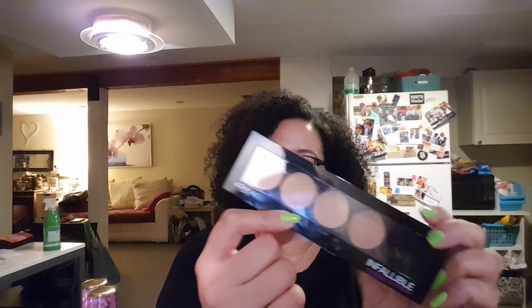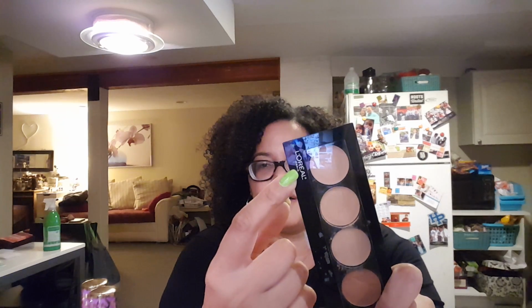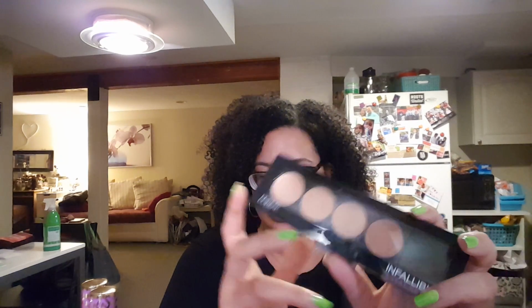You have your color, and I really recommend trying to find the second or third shade that matches you perfectly. That way in the winter, if you're getting a little more pale, you have a shade, and then in the summer, if you're getting deeper, you have a shade to play with. So that's really why I like this concealer kit, because it has a lot of options for your skin as it's changing during the seasons. It blends really well, and it has really good coverage.